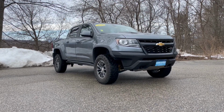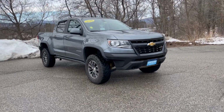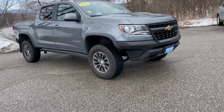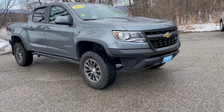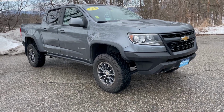Now with the ZR2, you get all sorts of performance features. Starts with those 31-inch Duratrack tires on 17-inch unique alloy wheels. Underneath the hood, you've got a 3.6-liter V6 engine, puts out 307 horsepower and 275 foot-pounds of torque.